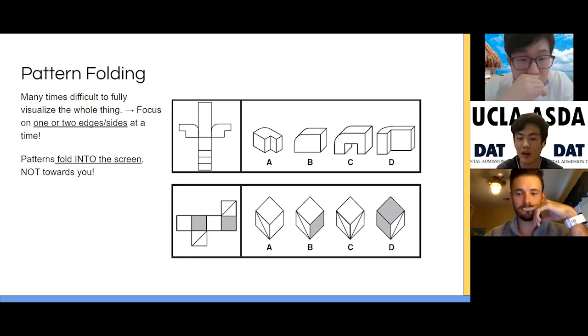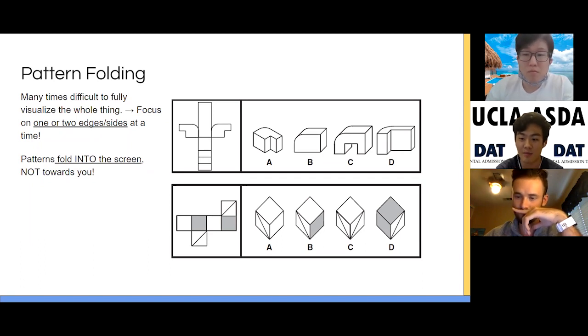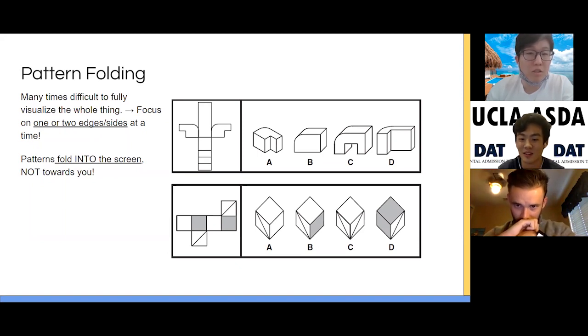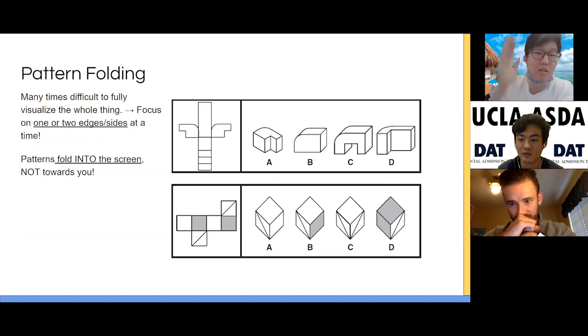For example, the bottom one, the two black squares are on opposite sides if you fold the cube down. So the answer can't be D for sure, or C, if that makes sense. Because in D, the two black faces are next to each other, and in C, the two faces can't be opposite of each other, or A. Basically, if you can't imagine the whole thing folding three-dimensionally and exactly visualize the three-dimensional shape, just look at the edges and see which edge connects to which edge, which side connects to which side, and eliminate choices.